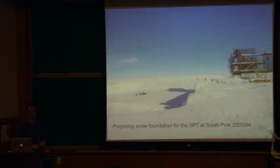Now, when you think about building a telescope at the South Pole, you're doing it a little bit differently than you would at other sites. Normally, you might go down to bedrock, lay a concrete foundation, and build on that solid foundation. Of course, at the pole, you're on 2 miles of ice, so you can't go down to bedrock. So what you actually do is try to pack down the snow to make a fairly dense layer of ice and then build on that dense ice. And this is the building. I believe they're actually taking ice cores right here in order to test how dense the snow is at the moment and whether they need to pack down more for that snow foundation.